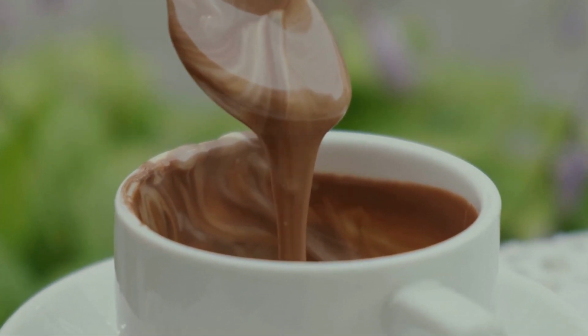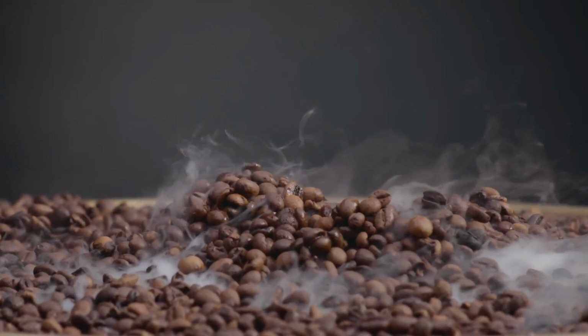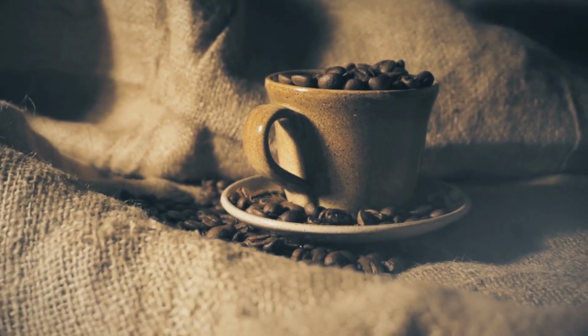Next, we're going to venture into the territory of chocolate-dipped coffee. Just as it sounds, this involves dipping your coffee beans in melted chocolate and letting them set. The result is a sweet and crunchy twist on your usual cup of joe.